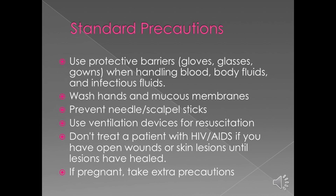Prevent needle and scalpel sticks. Use ventilation devices for resuscitation if you have to give somebody CPR. And do not treat a patient with HIV or AIDS if you have open wounds. It just makes you more susceptible. And also, if you're pregnant, take extra precautions.